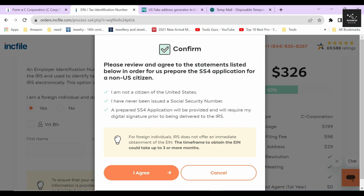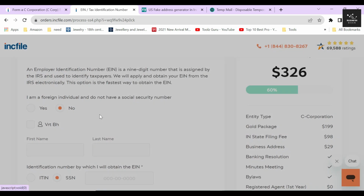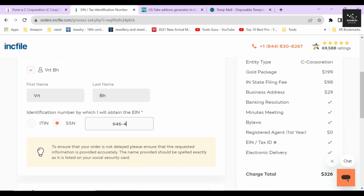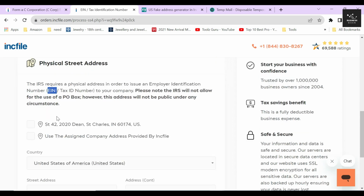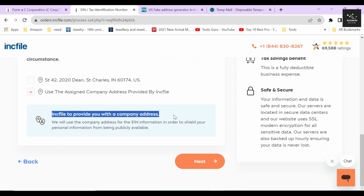IncFile will help you to file the SS4 application too, so that you can get an EIN easily as a foreigner. But if you are from the USA, then just select yourself as the person applying for EIN and provide your SSN. I will just provide a random SSN for the sake of creating this video. Below, IncFile will be asking you to provide the address of the person applying for the EIN. Just click on the second checkbox and use the assigned address that will be provided by IncFile and click on Next.